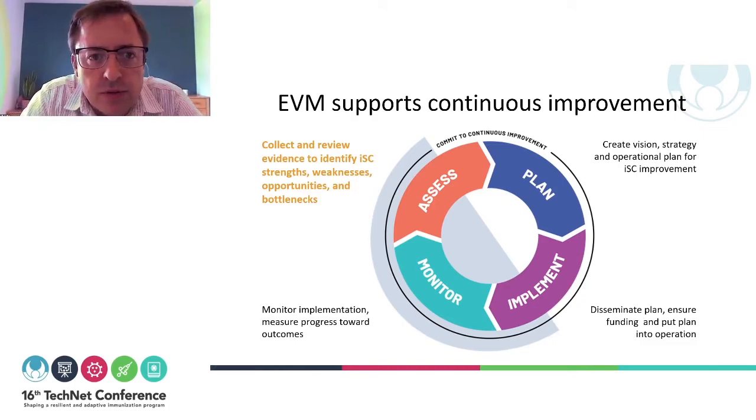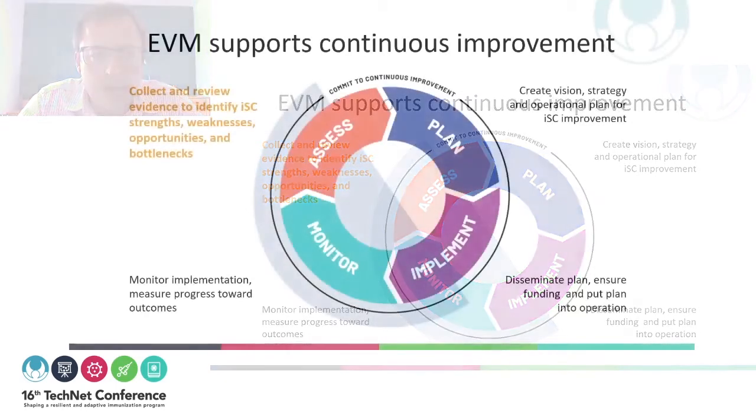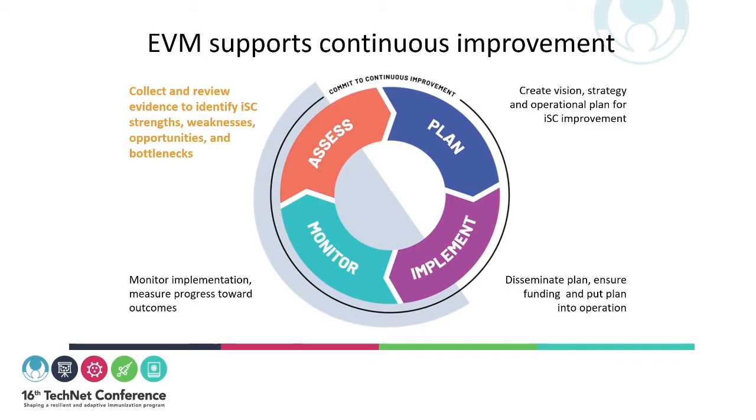EVM2, of course, supports continuous improvement, and my colleague Dmitri will be talking about this in a little more detail. But as you saw in the video, there's a four-stage process in this continuous improvement. The first that I'll be focusing on during this presentation is the assess phase, where the data collection and the review of evidence takes place that enables us to identify the supply chain strengths, the weaknesses, the opportunities for improvement, and the bottlenecks. That's what the tool is really focusing on. The other stages, of course, are the planning stage, the implementation of the plan, and then finally the monitoring of the interventions that have taken place in order to validate their efficacy.